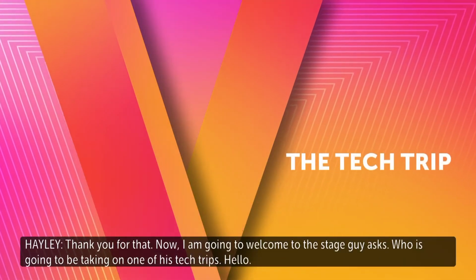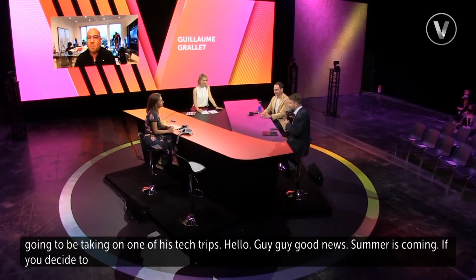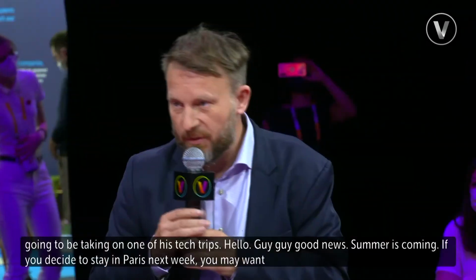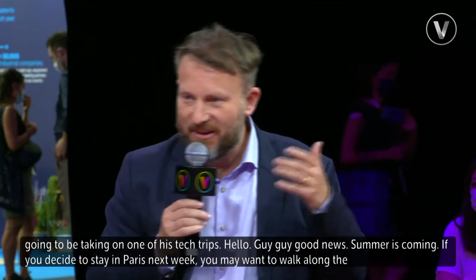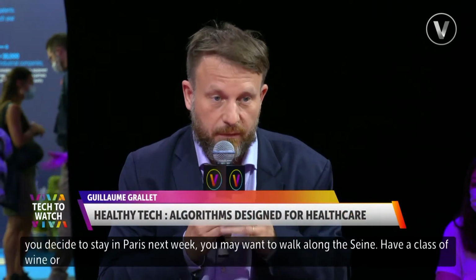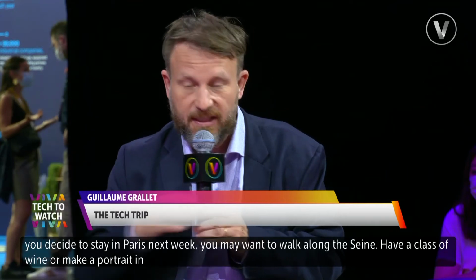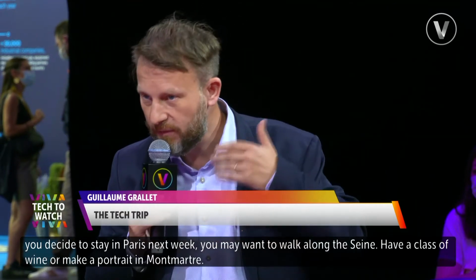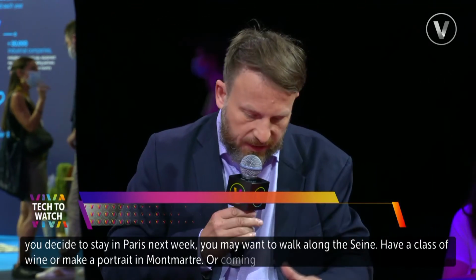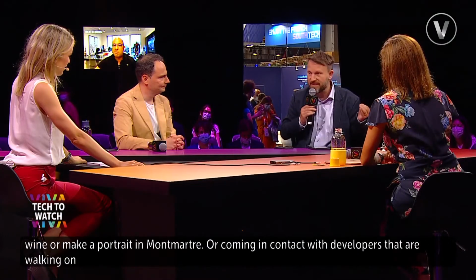Summer is coming. So if you decide to stay in Paris next week, you may want to walk along the Seine, sip a glass of wine in a cafe, or pose for a portrait in Montmartre, or try to get in touch with a group of 15 passionate people, a team of neuroscientists, designers, and hardware developers that are working on creating a telepathic link between humans and technology.